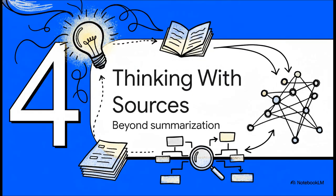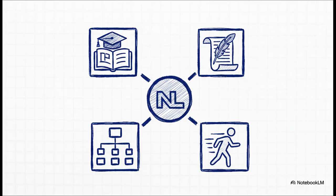So that brings us to our final and I think most profound point. This is where we move beyond just getting summaries of information and start using this tool to generate genuinely new insights. This is the real magic. And the possibilities here are just endless. I mean, think about it.